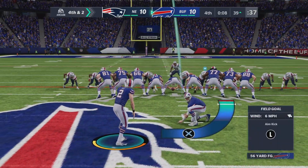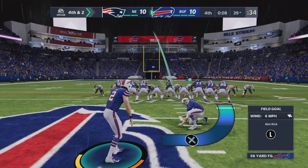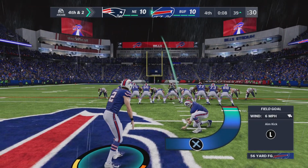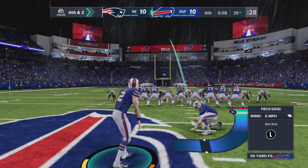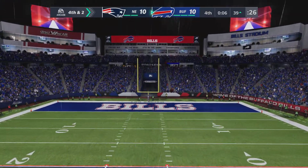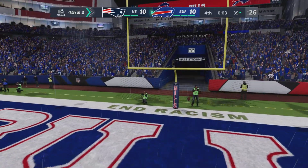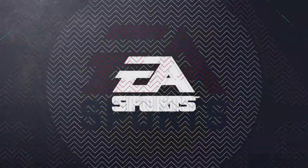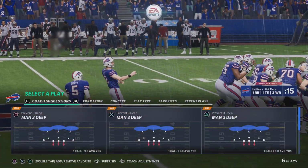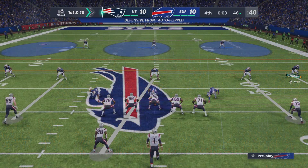So all eyes now on Tyler Bass. This from long, very long range. And that one's not going to get there. Not enough juice. It's an ambitious effort, but it's well short. And a costly one there as this game remains tied here in the fourth.